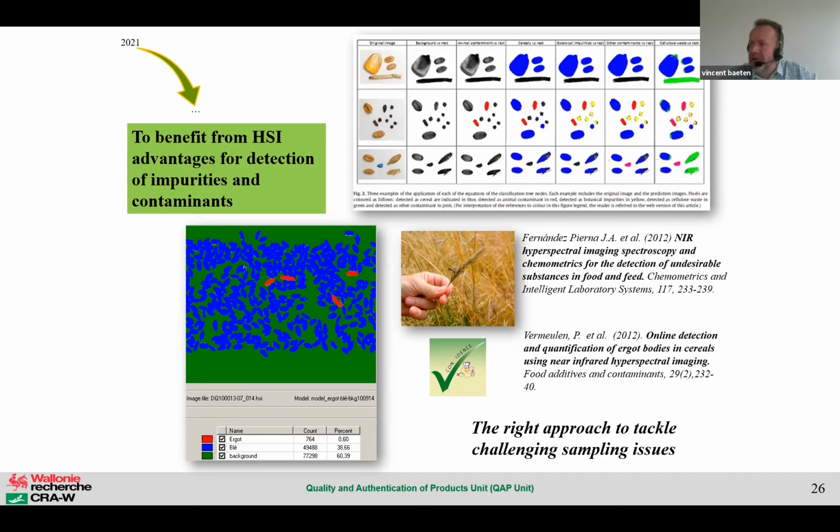But here, what's very interesting is that the challenge was to analyze at the ppm level. And people say, yes, spectroscopy for ppm level, forget it. No, when you use hyperspectral imaging, you can do it. Because when you have a sample of cereals spiked at 1 ppm with ergot, it means that in 40 kilos you have maybe 1 or 2 ergot bodies, no more. So when we receive in the lab 500 grams from these samples, you can imagine that the probability of having a positive sample is very low. Here we did it, and we are able in 40 kilos to detect the few ergot bodies, so we can reach low detection limits with hyperspectral imaging.